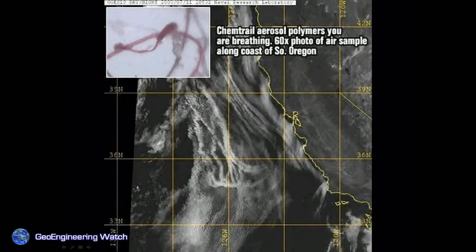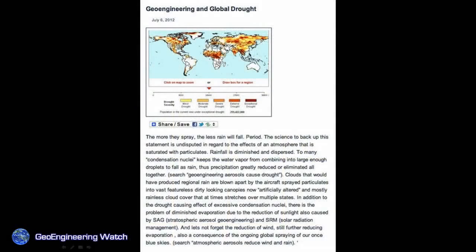And we see sat photos like this every day. They're blanket spraying the entire Eastern Pacific. That simply blocks our water, period.